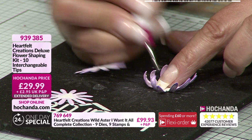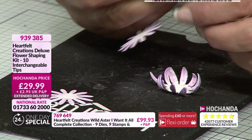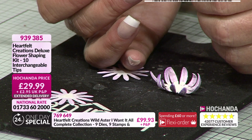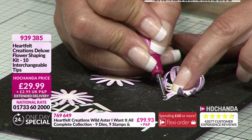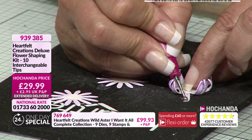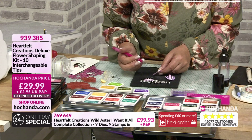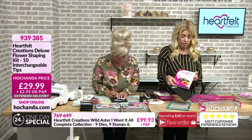So we have got these on the show. They've got 10 different tips with them. They are magnetic, so they come out, they're interchangeable, and it just clicks in like that. Amazing. Right, we've got the details on the screen for you there as well. So you've got the flower shaping kit there, 10 interchangeable tips for $29.99. They come in a beautiful box as well. Of course, you're going to get the mat as well. In fact, I've got the whole box here, look.